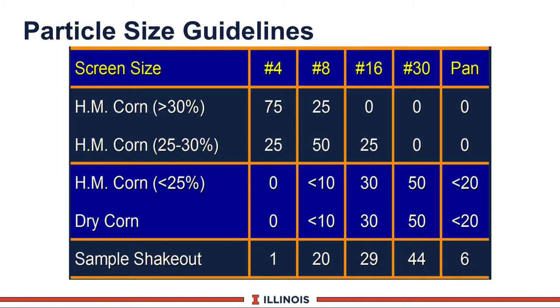However, we had 20% on our coarse or cracked grain screen. That's a little bit coarse. The number 16 screen, right on the money. But of course, we can see as we get to the finer particle sizes, we're just a little bit short. So we would probably give that last grain mix a B or B plus. It's fairly good. We'd like to see it ground slightly finer than we have here today.